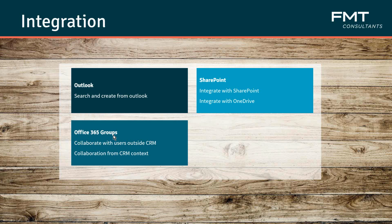All right, so the next is Office 365 groups. It's something which is new, so I'm not sure if you are familiar with Office 365 groups, but the idea is that within your Office 365, you can set up groups, and within those groups, you can share collateral, you can start conversations, you can share calendars. So it's like a small collaboration portal within the context of CRM. And the potential is huge.